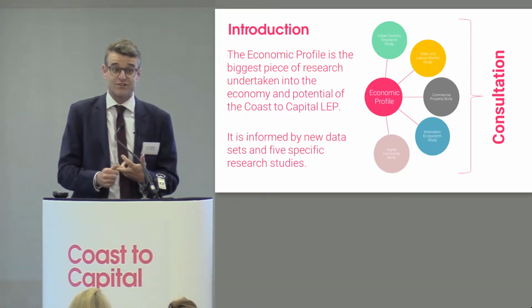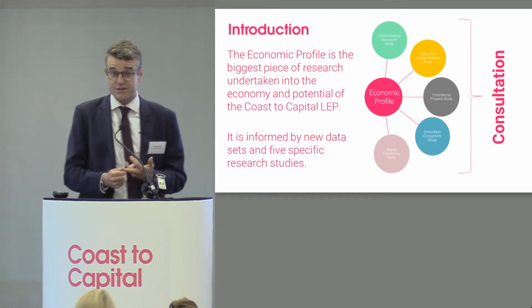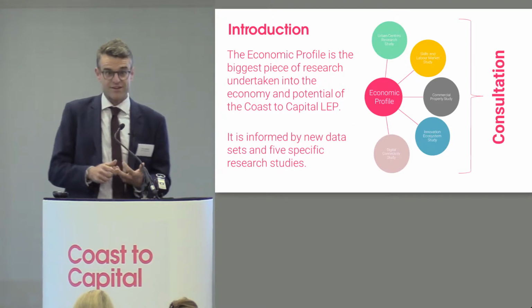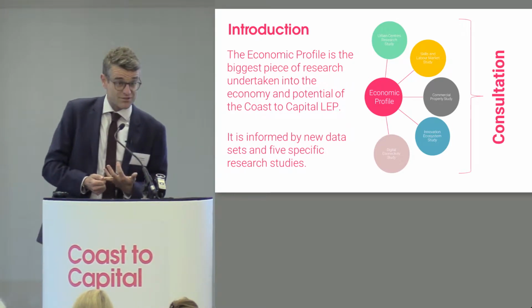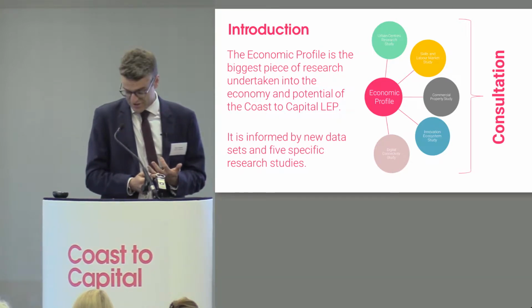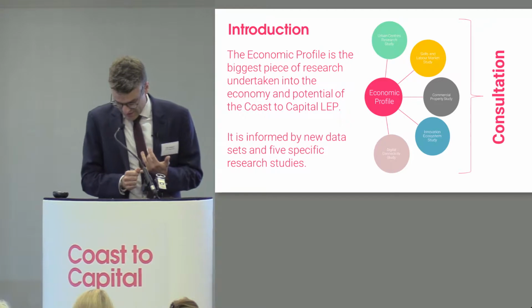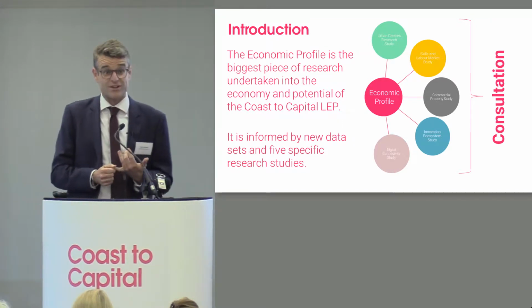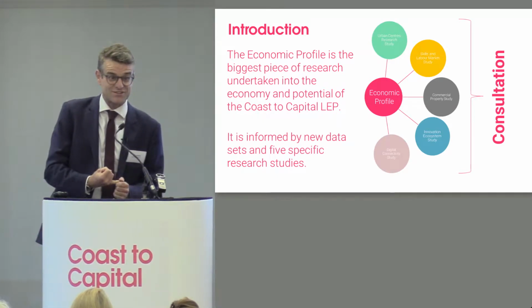There is a piece of research looking at commercial property, offices, industrial areas, retail across the area. There's a piece of work undertaken by our friends at Metro Dynamics looking at innovation and R&D in the area. There's a piece of work looking at skills and the labour market, and then there's a piece of work looking at digital connectivity.